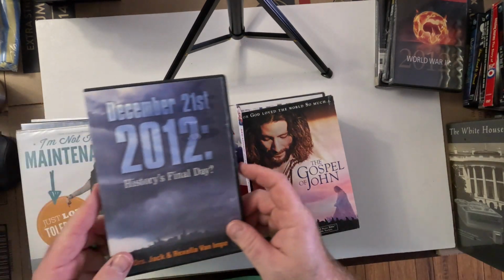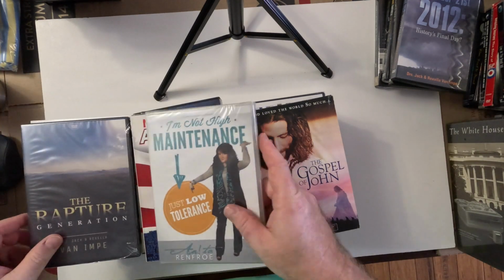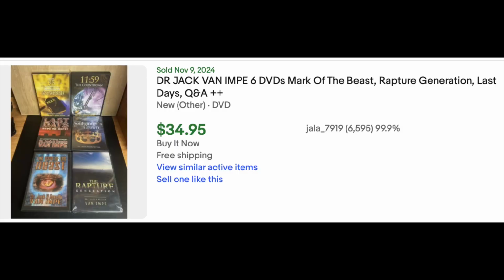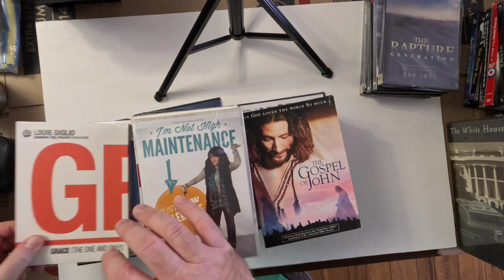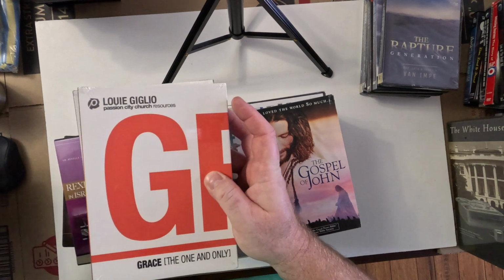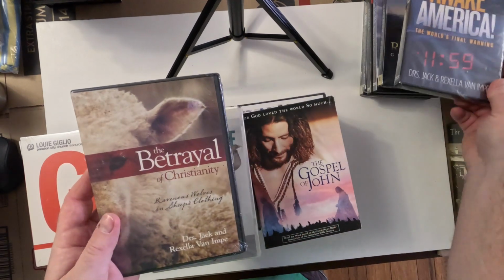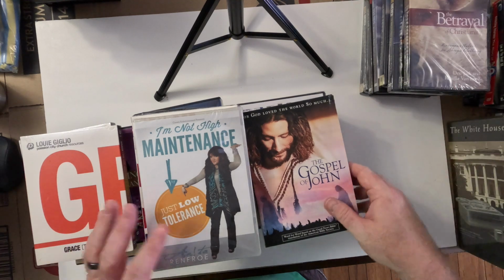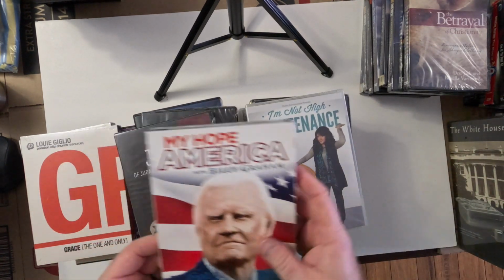Of course, they seem outdated, right? December 21st, 2012, history's final day. So that's 4 Van Impes right there. Here's another Van Impe. The Rapture generation still sealed. Let's see. 3 of those 5 are still sealed right so far. Here's another Van Impe, a couple of Van Impes. Let's see. So here's Awake America and the Betrayal of Christianity. Both of those are Van Impe. So that's already 7 Van Impe DVDs. So that by itself could be good.